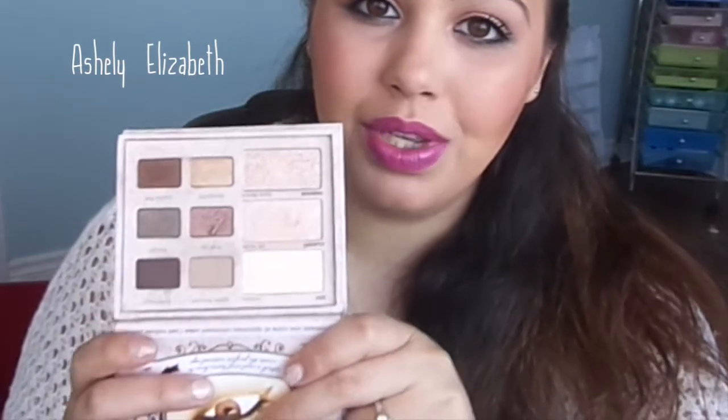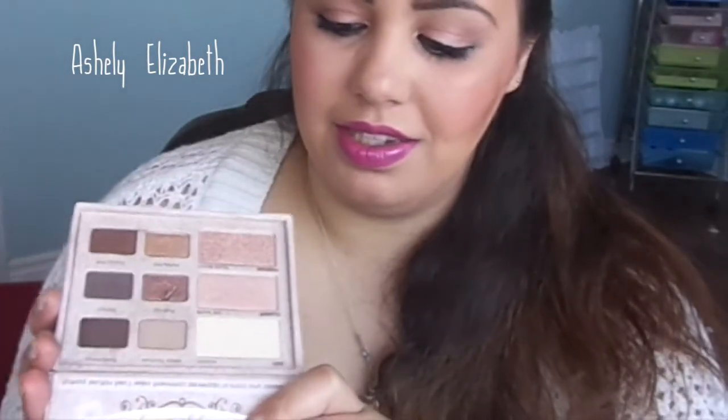Such as Sexpresso, Erotica, Push Up, Honey Pot, Cocoa Puff, Heaven, Silk Teddy, Nude Beach, Velvet Revolver, and the colors are just amazing in this palette. It's a really great starter palette, I feel, and yeah, it's really pretty. I love it.